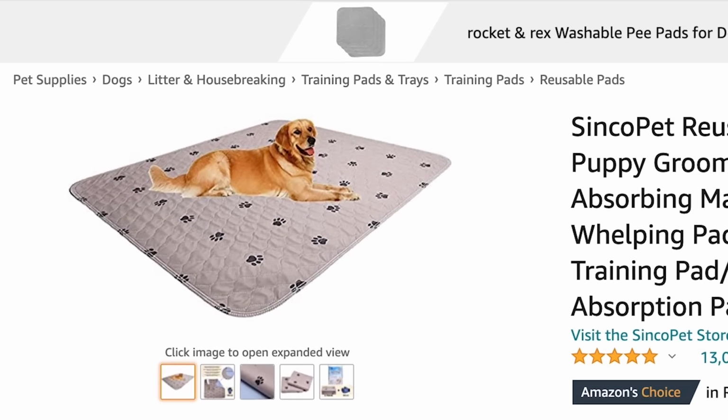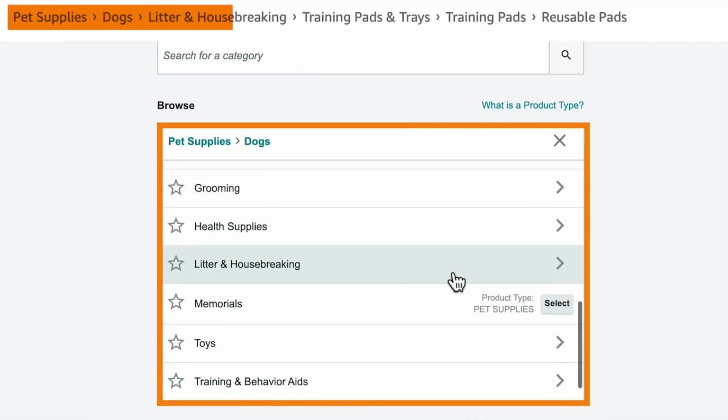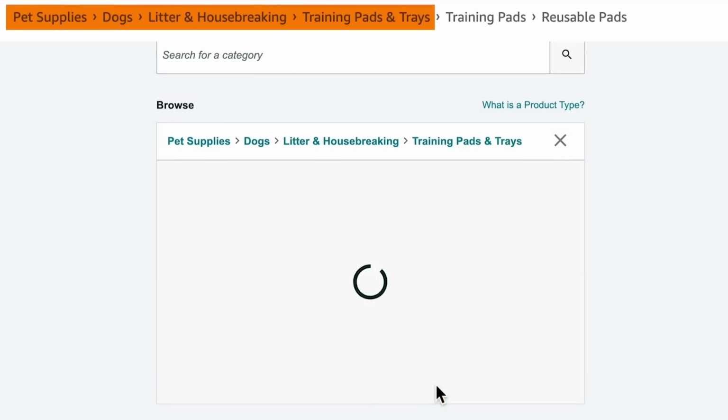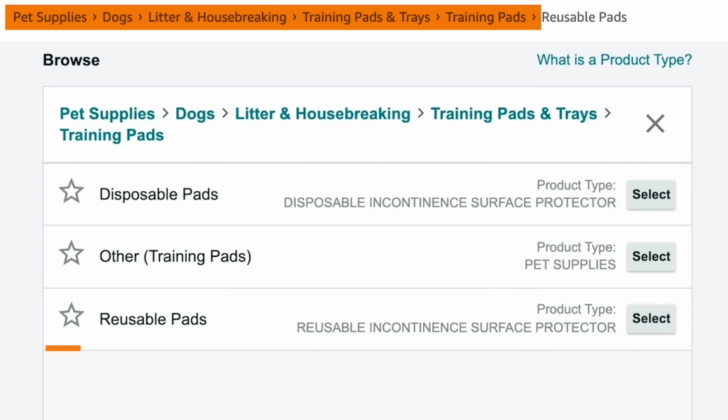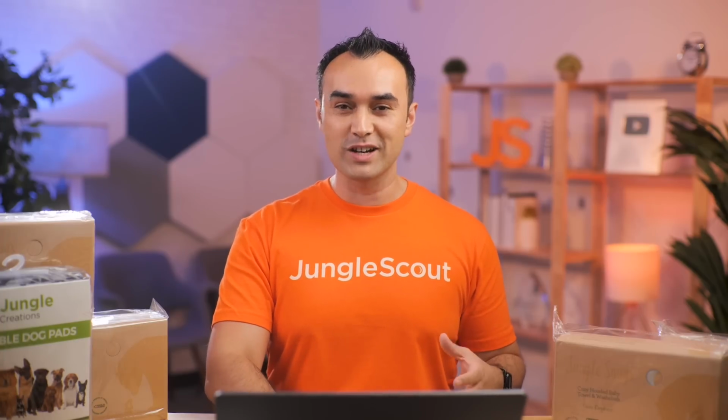Some products are gonna be a little less obvious to categorize, like this one, but then others are gonna be really easy, such as the washable dog pads that we also sell. These fall into pet supplies, dogs, litter and housebreaking, training pads and trays, training pads, and then reusable pads, which is exactly what the product is. So don't ever stress if it's not a perfect fit, just see what competitors are using and then find the closest possible category that you can.